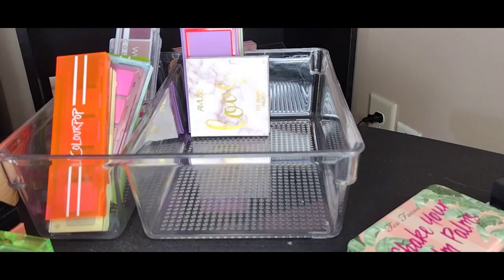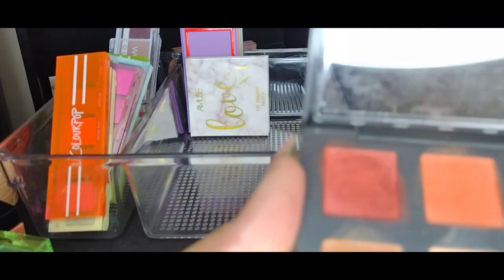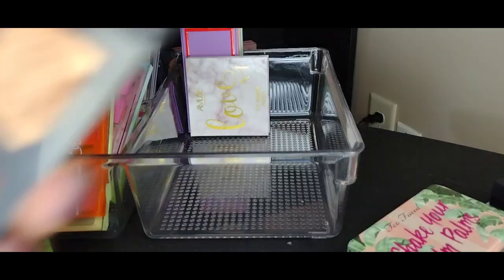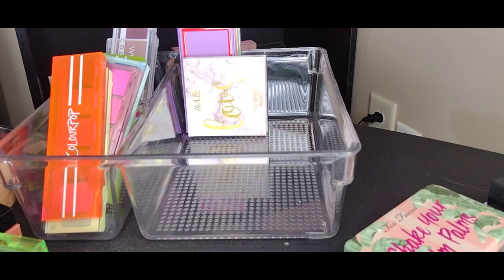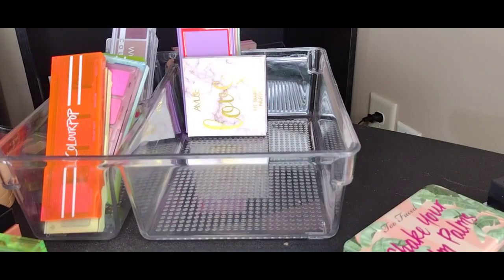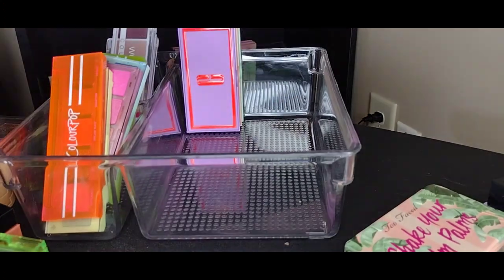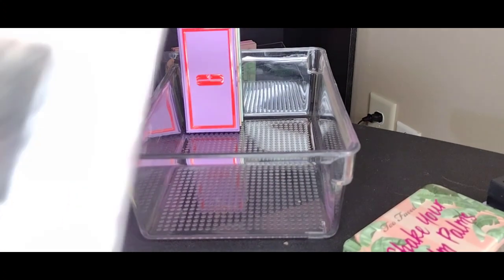Believe Beauty. I have the Sultry Sunset, if I can get it open. And the other one is Love Struck. I think I had Love Struck first. I have an Amuse palette from Shop Miss A, and it is very pigmented for $1.